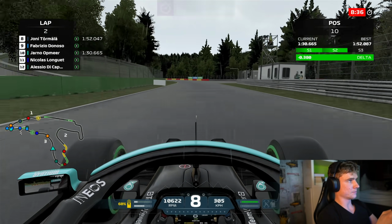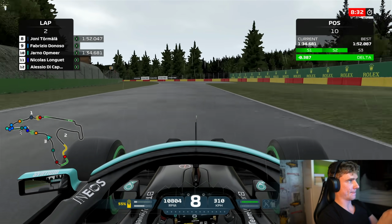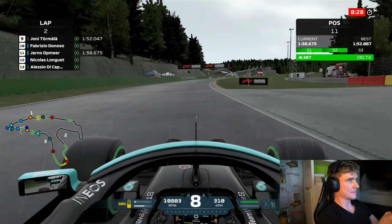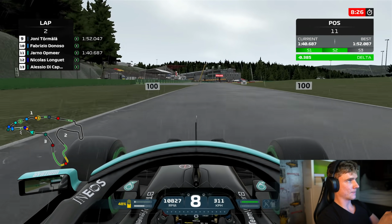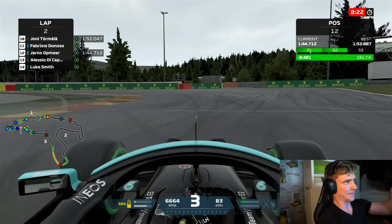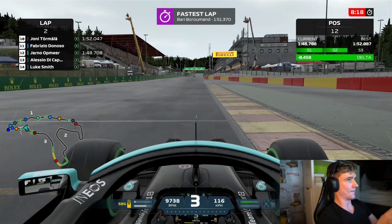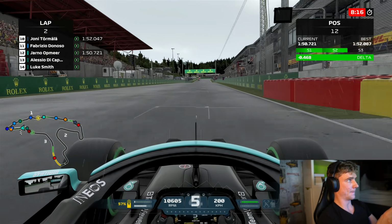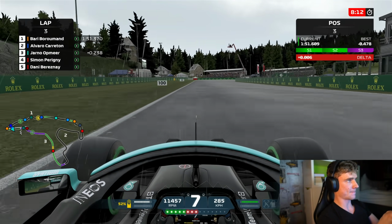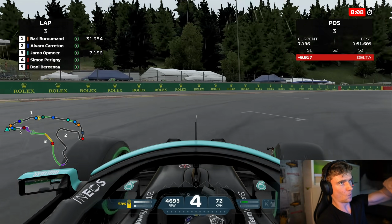And as you can see, the Alvaro Carreton 151.417, pretty solid lap from him. Simon Prickney has not managed to improve on this lap so far. Into the bus stop chicane, rotation is so important here. As you can see there, I got some nice rotation in the final left-hander. Barry Wormond 151.37, and we come across the line and it's a 151.609.